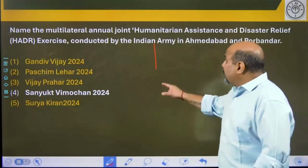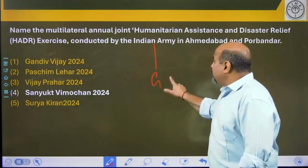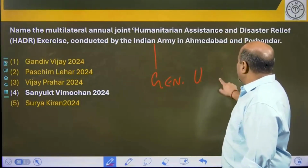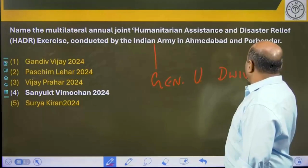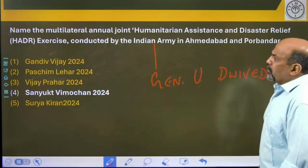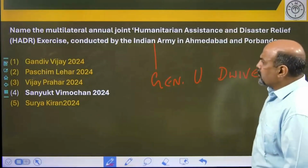Now the thing here is, the Indian Army is headed by General Upendra Dwivedi. Okay. So I guess there's hardly anything else here to discuss.